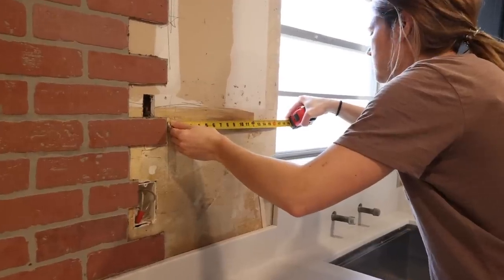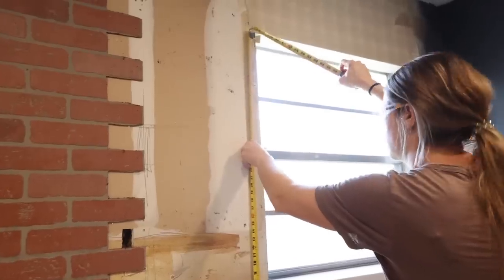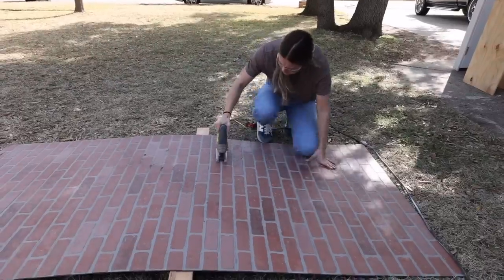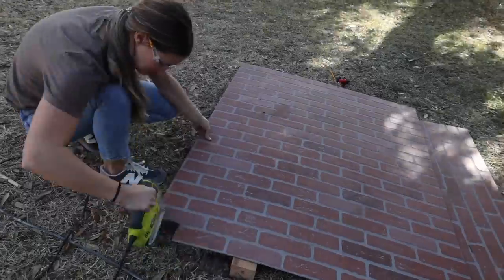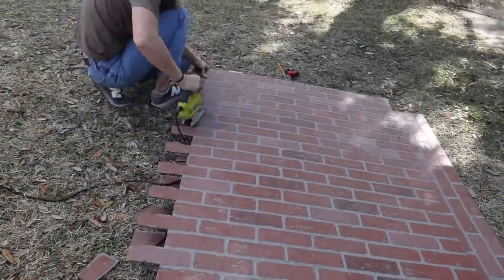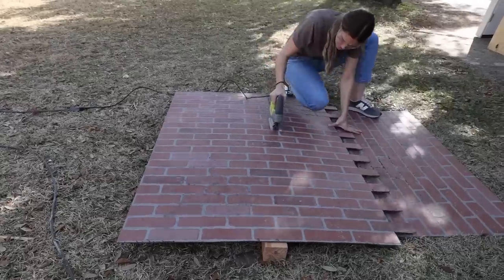This next piece required a few more trips back and forth because I was cutting around the window and the windowsill. But in general, I followed the same basic process of getting my overall size cut and then focusing on the detailed cuts, then using liquid nails and the brad nailer to attach it to the wall.